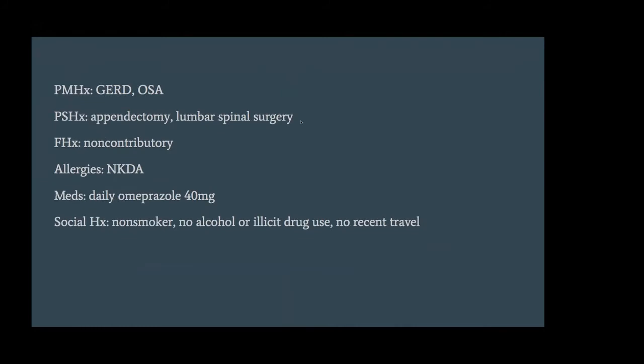Just going through some of her past medical history: GERD, OSA, and in terms of surgical history, an appendectomy a while ago, as well as some lumbar spinal surgery. Her family history was largely non-contributory. She has no known allergies. In terms of medications, she's only on daily omeprazole, 40 milligrams. She does not smoke, does not drink alcohol or do any other drugs, and has no recent travel.